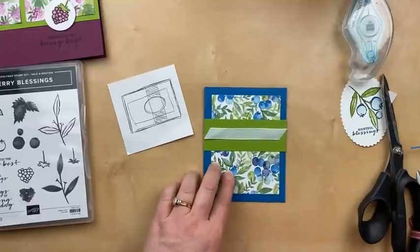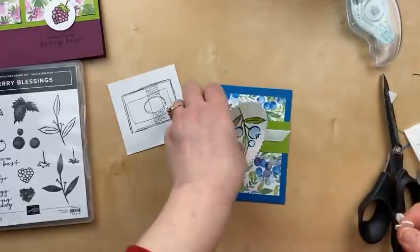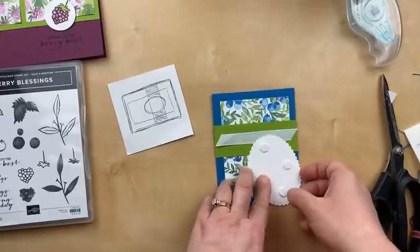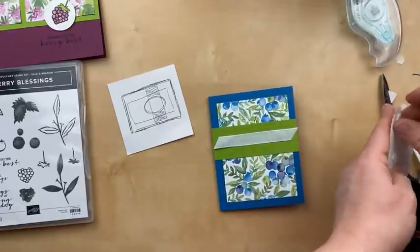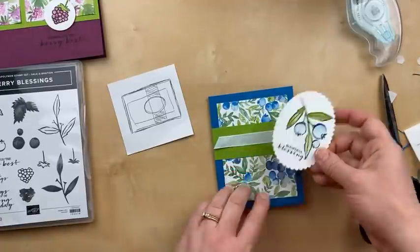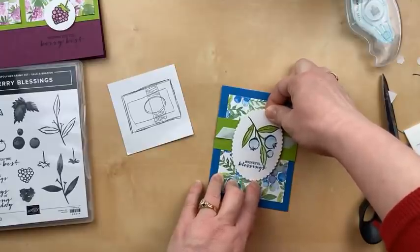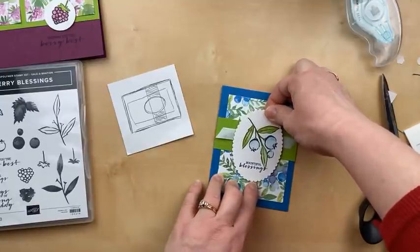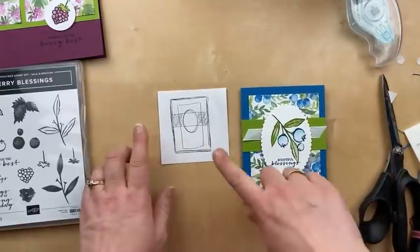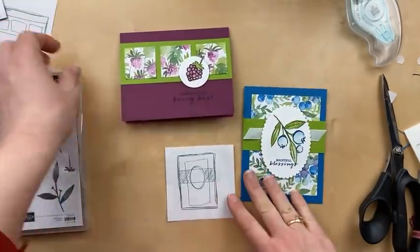A little bit of ribbon on here just because I felt like it needed something. And then, oops, wrong way. We're going to add the oval with Stampin' Dimensionals. So on the first card, with this layout, I used a circle. This time I'm using an oval. I love that when you're doing card layouts you can substitute different shapes, right? It may be an oval or a circle or a heart or a die cut flower or a rectangle or anything. So just because on the sketch it's an oval or a circle doesn't mean that is how it has to be when you make your card.